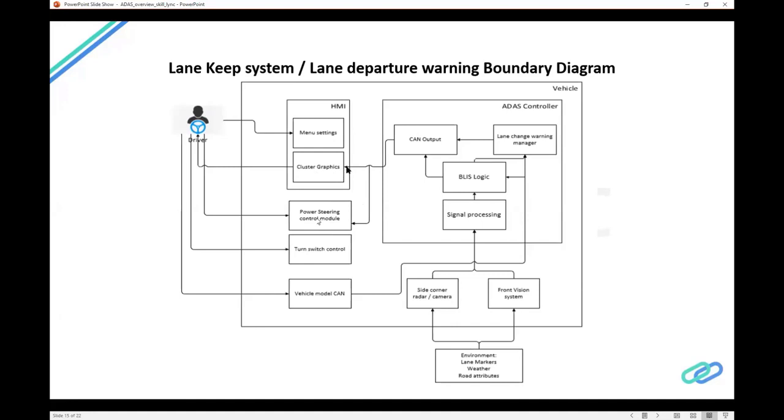So again, due to the improvement of sensors, these features have become very robust and can be combined with other features like adaptive cruise control to create level 3 autonomous systems.